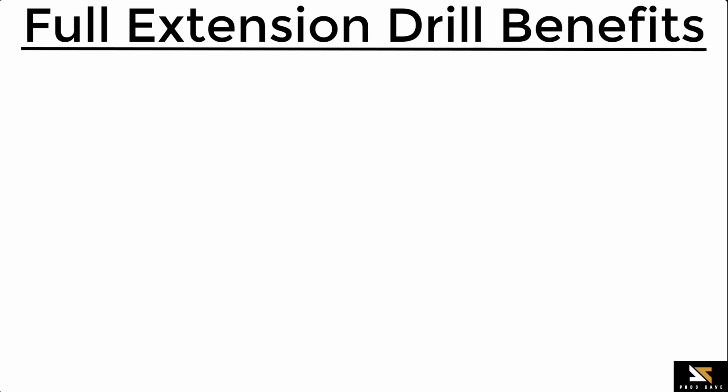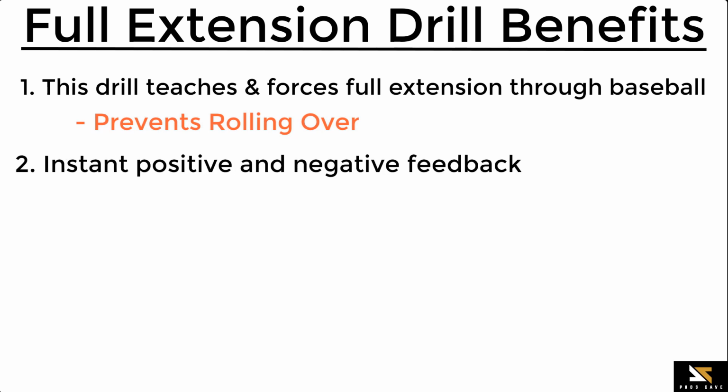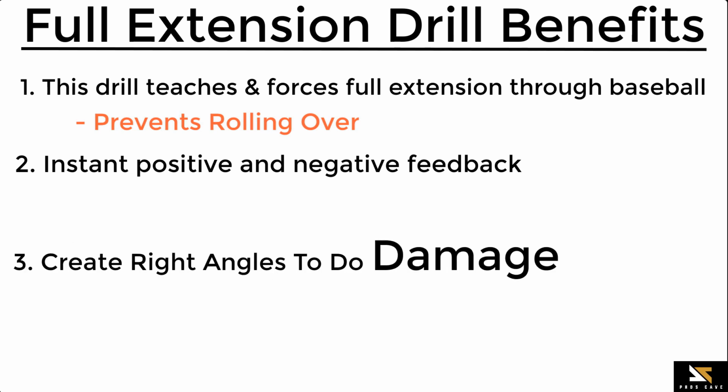The reason we are doing this drill is because we want to solely focus on getting that full extension through the ball towards center field. And by creating an angle with our body, it forces us to do exactly that. I also really like this drill because you will feel if you come around the ball or didn't get through immediately when you swing. Lastly, this drill creates the right angles for a swing to do damage.